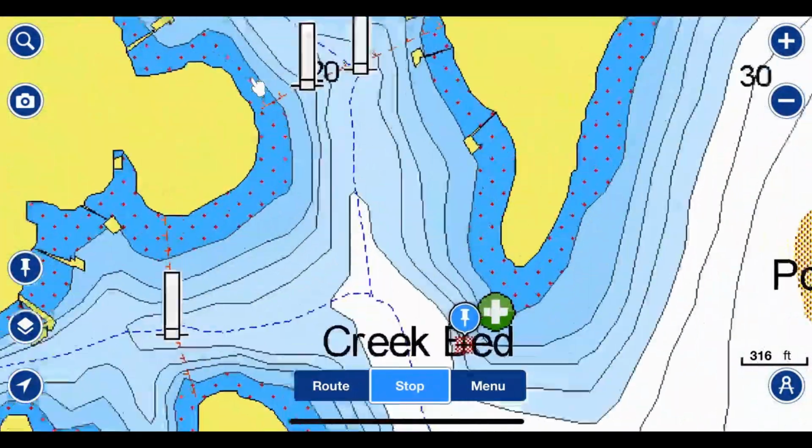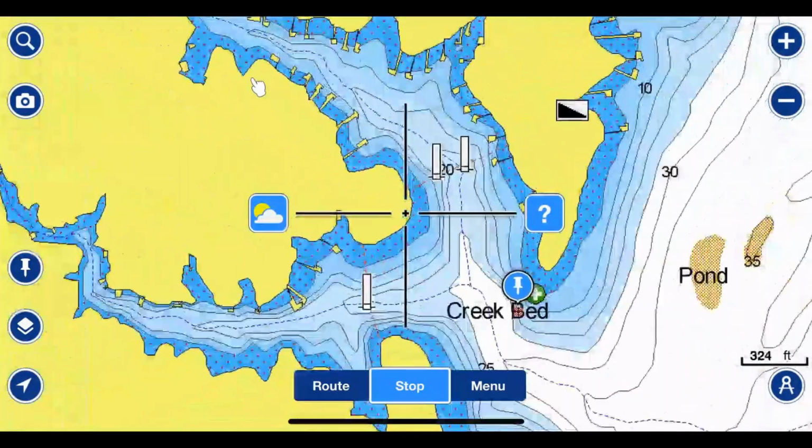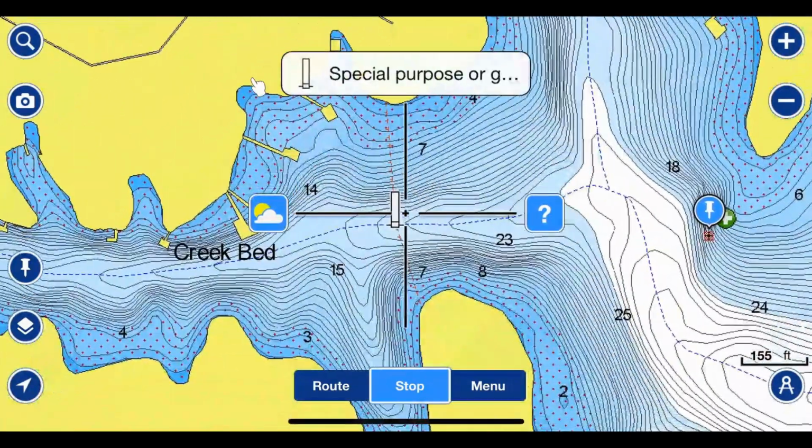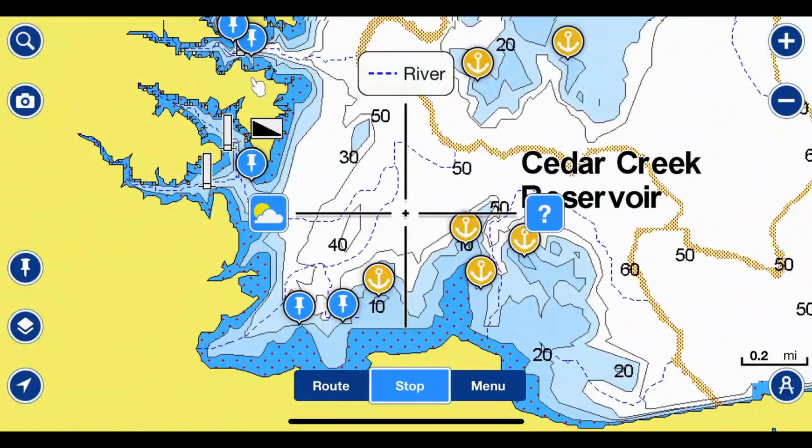I didn't mark it, but when I zoomed in and I saw that, I was like, dang, that's a really sharp drop right there, especially for Cedar Creek. And that is going to be it as far as those pockets. Let's get down here and finish this video off.